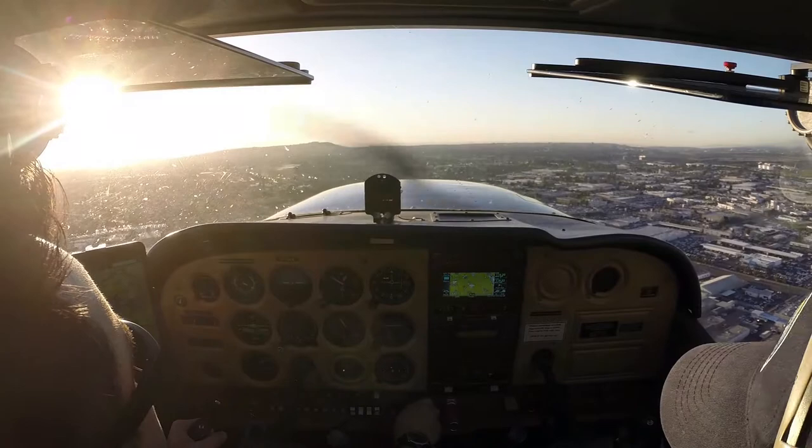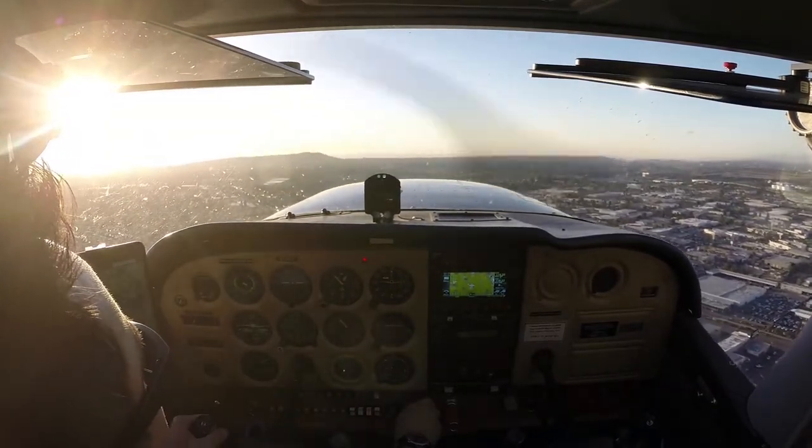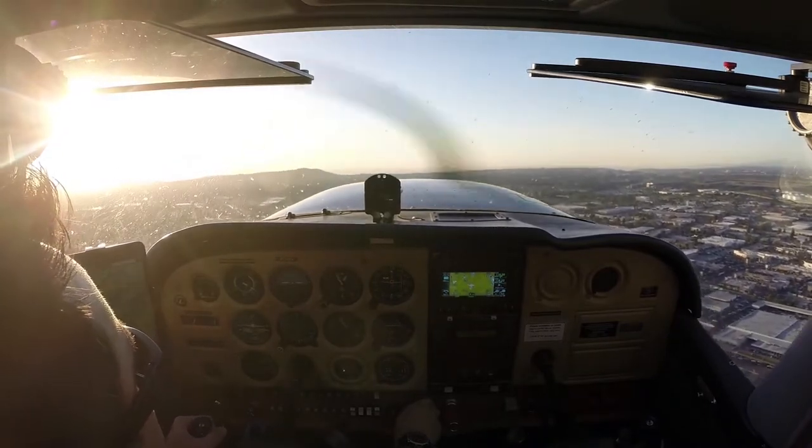A little too aggressive on the rudder. I think it's pretty tight, so it responds pretty quickly. Yeah, that's what it seems like, huh?